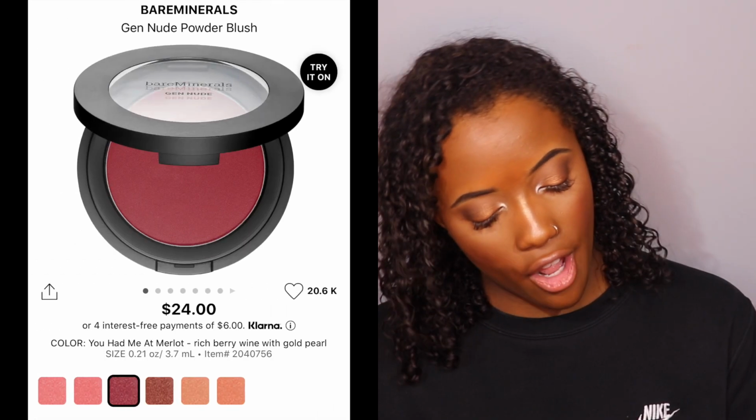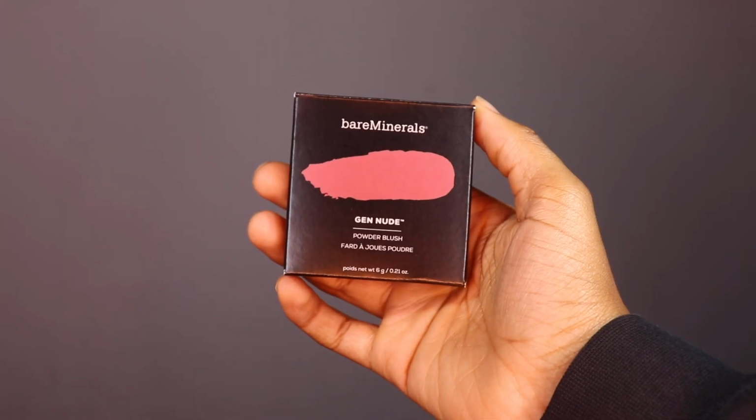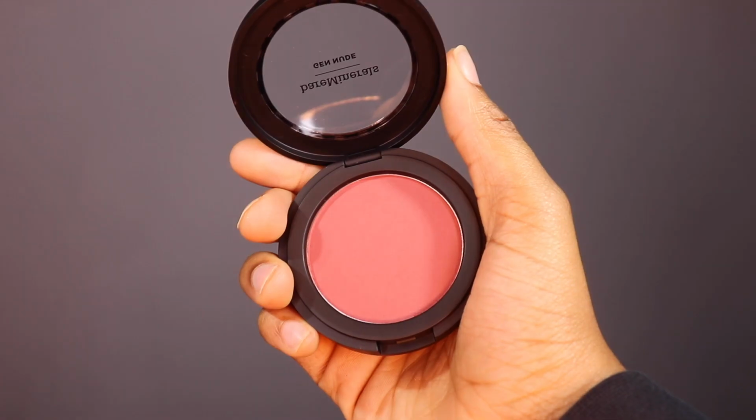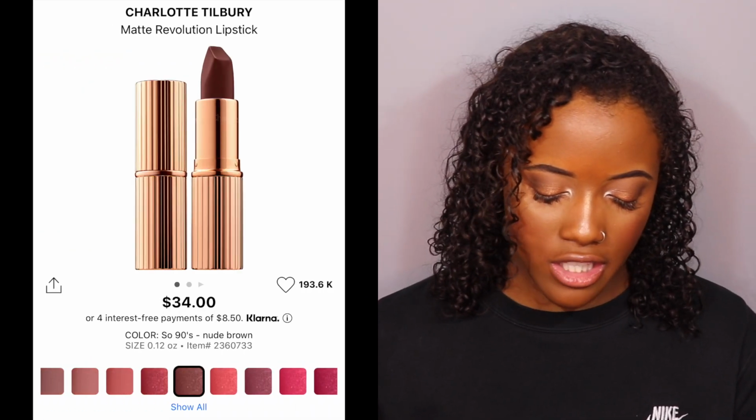The last blush that I got was from Bare Minerals, and this is the Gen Nude Powder Blush, in the color You Had Me at Merlot. And you guys can tell I kind of try to stay in the same family color, but I feel like I kind of switched it up with some of the products that I used. If you guys are my skin tone and have some favorite blushes, please drop them down below, whether it be high-end or drugstore. The last product in here is from Charlotte Tilbury.